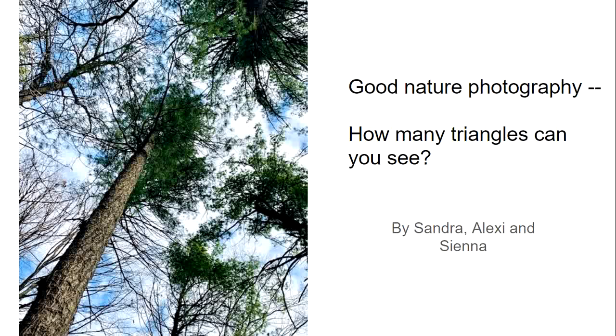This is the time of year for observing trees. They're so visible against the sky, mostly without their leaf canopy. We had a lot of participants send in photos this week of some interesting feature about trees, so we're going to start out with those.